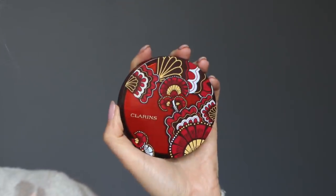Okay, Clarins have brought out massive giant bronzers for the summer and they're gorgeous. They always do good bronzers. So it's just a little bonus ball to show you. That was just a by the by because I needed to put some bronzer on.